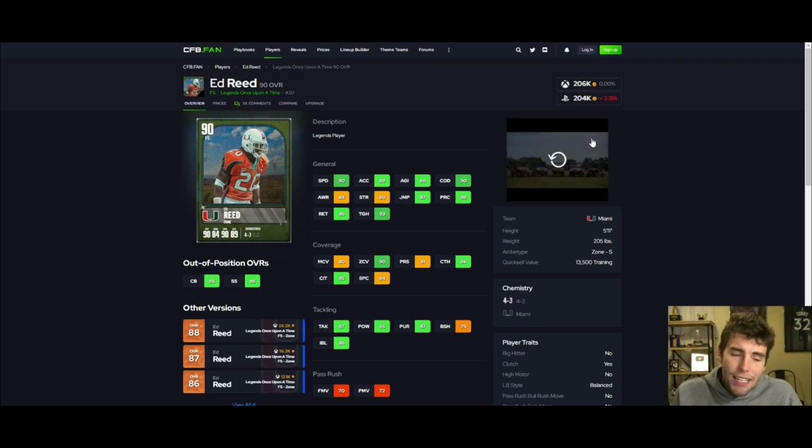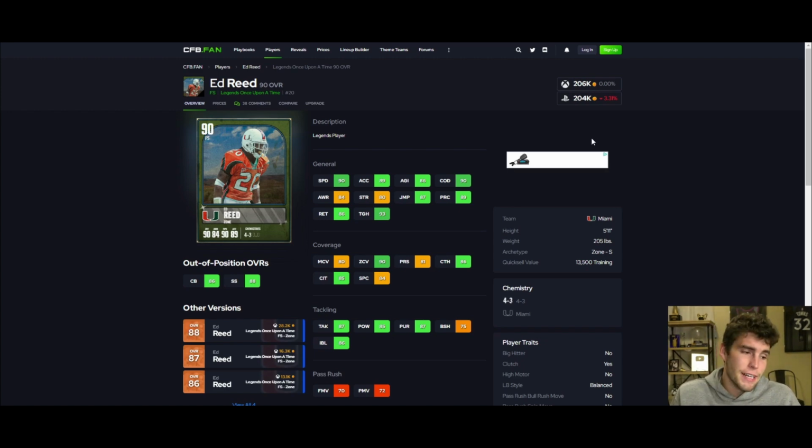Now, is he worth 200,000 coins? No. Run Wyatt Ekeler instead, and you're going to be just fine. But I've had so much success with Ed Reed that he just simply has to be number 1 on this list. I got the card a while ago, and until we get a new free safety, Ed Reed is going to play. Now, the day we get a new free safety, guess what? Ed Reed and his price is going to go way down. He's going to lose a lot of value, but for now, Ed Reed is our best free safety in the entire game, so you got to at least respect it.